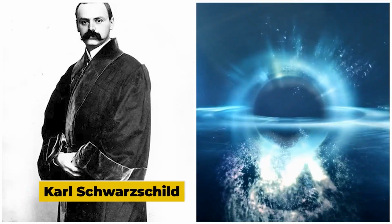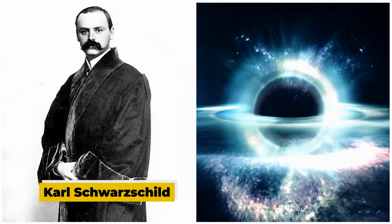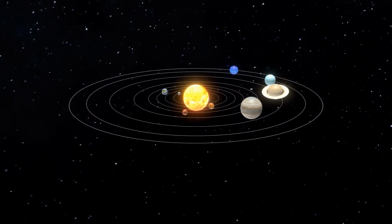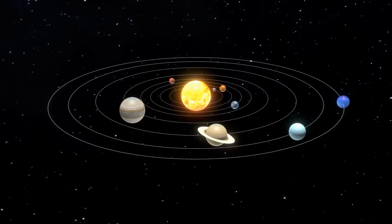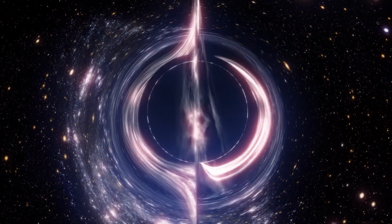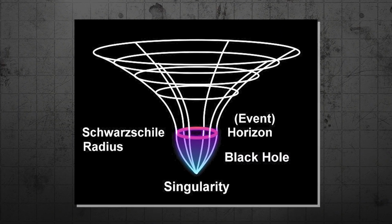Physicist Carl Schwarzschild accidentally discovered black holes in 1916 when he was figuring out a particular solution to Einstein's general theory of relativity. He was trying to find the solution to the gravitational pull of a single, solitary, symmetric ball of matter, such as the Sun at the center of our solar system. But that solution contained a peculiar feature. The theory behaved strangely at a specific radius, known today as the Schwarzschild radius.